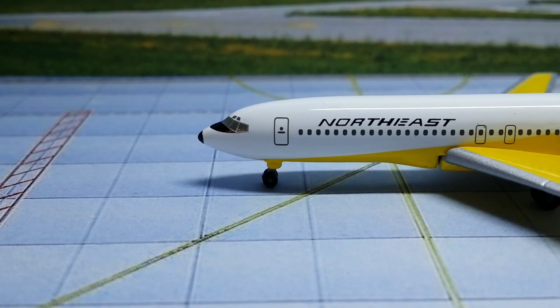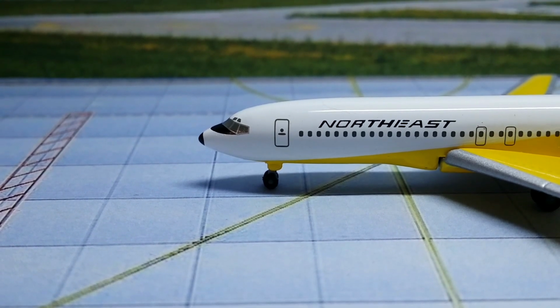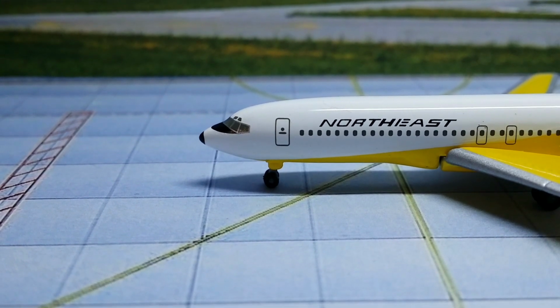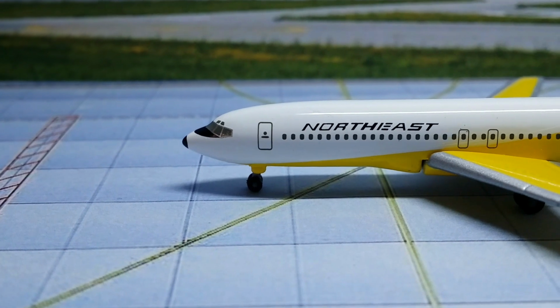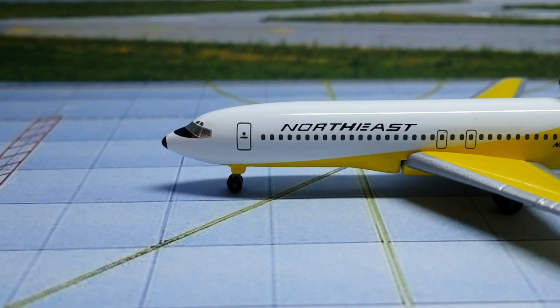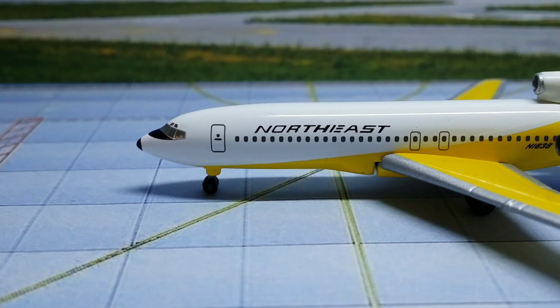So we'll start our review by taking a look at the port side of the aircraft at the L1 door, and you can see that it has a porthole and a door handle. And moving along to the right, we can see the Northeast titles above the window line.